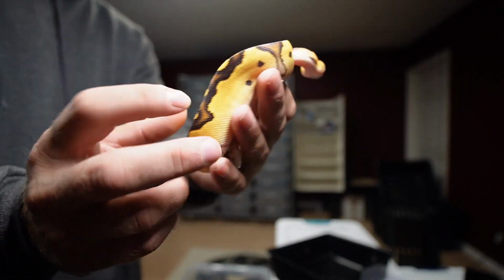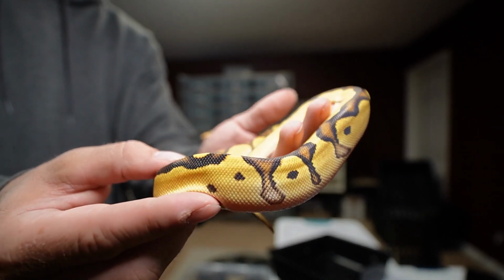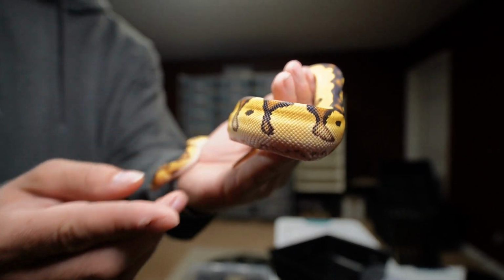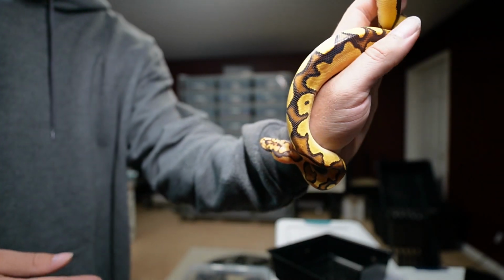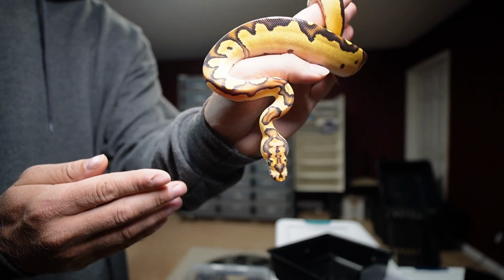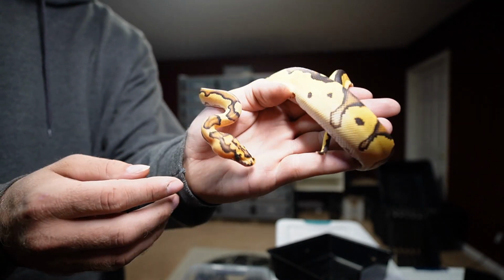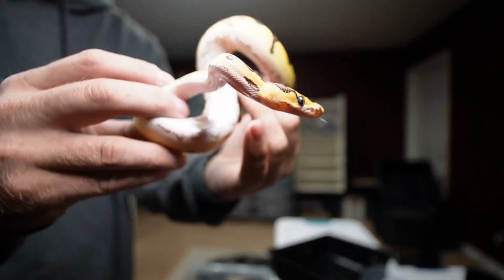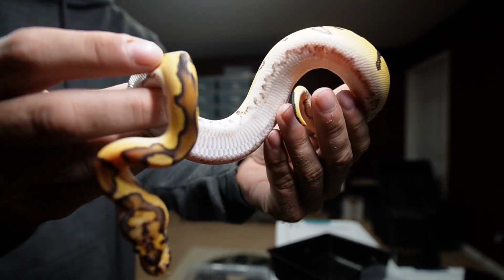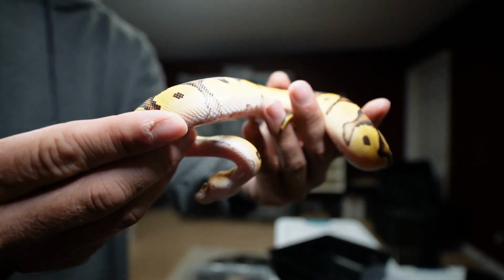Alright, I want to show you this girl from Aussie. This is the Orange Dream. It is the Fire and Clown. I really want to show you guys how gorgeous this girl is, just a little bit more up close if the camera focuses. Amazing head pattern on her. I'm really liking the colors and the patterns, and we can see on her belly just how pretty and white it is, how white the sides are coming up from the bottom to the top.